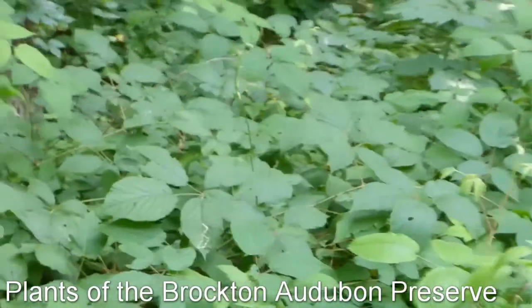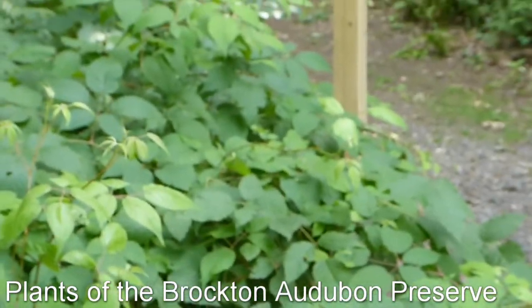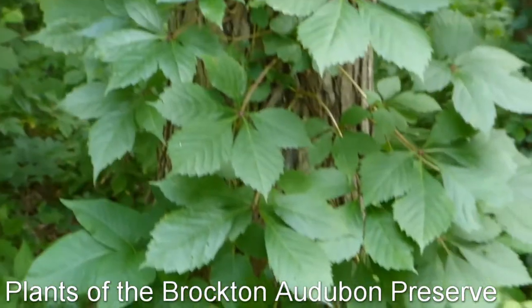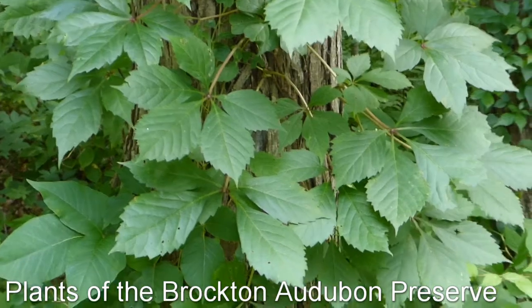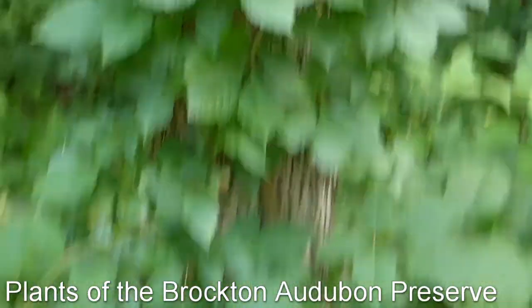The tree with the tightly ridged bark, not at all shaggy, is called pignut hickory. The leaves are pretty similar. Notice that climbing up this tree is, guess what? Let's look at it. 5 leaflets coming from a center. Is it poison ivy? No, it isn't. It is Virginia creeper.